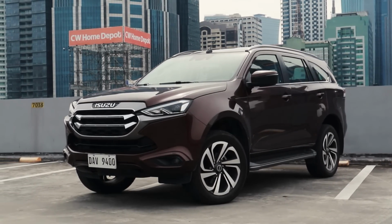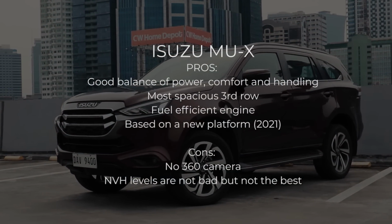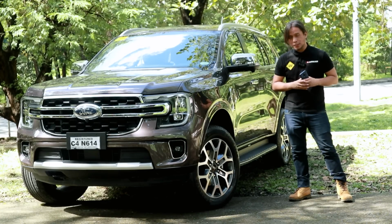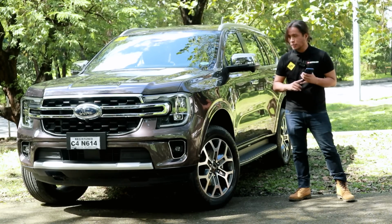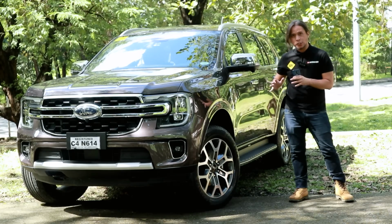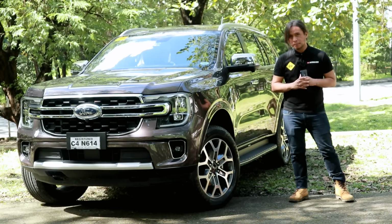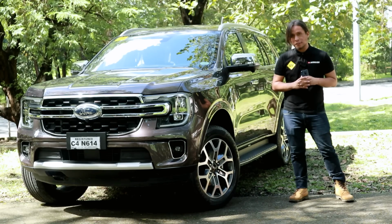However, this year, there is a new PPV that excels in almost every way in this class. So which one is my overall pick? It's this one beside me. The Ford Everest Titanium 4x4. It has the most tech, it has the most driver assist features, the best interior, the most powerful engine, I would say the most fun to drive, and it's the most refined in the segment by a mile. If you had 2.45 million pesos to burn, this would be the objective best choice.